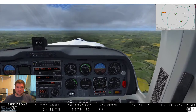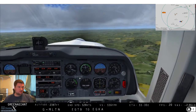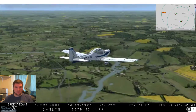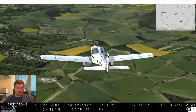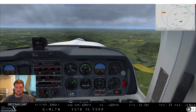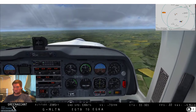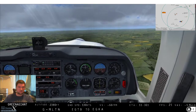So 5 miles to go to Compton. What we'll do is we'll have a bit of a look, see if we can actually see the VOR when we get there. We should see it on the ground. Still 5 miles away, yeah. We're only doing 105 knots. So certainly not as quick as the old airliners, with the ground speed of what? Getting on for 500 knots.